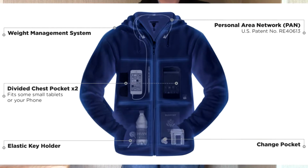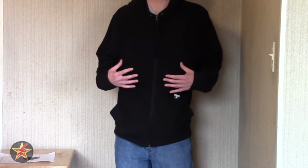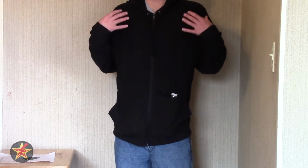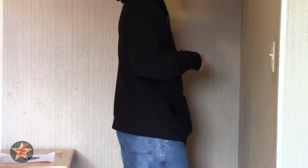Now, I will show you a close-up of the hooded sweatshirt here, but just giving you an overview of what it looks like on a person.